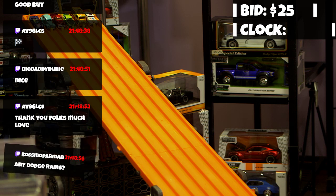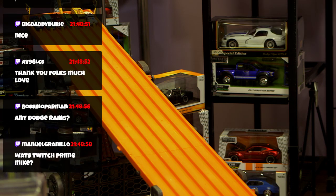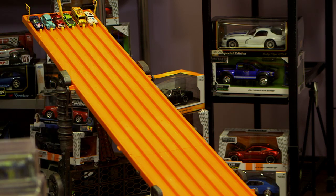Ladies and gentlemen, race number one in the $10 event. Let's get going. Here we go. Check it out. My goodness gracious. Whoo, baby, look at that. We're up for the $10 race. Here we go.